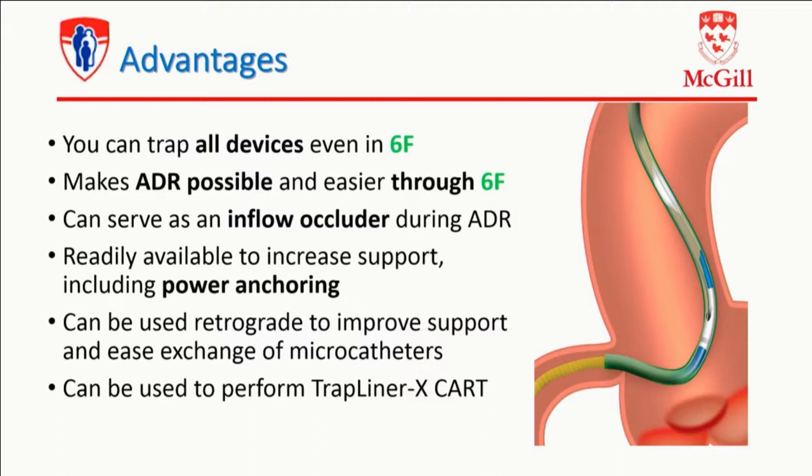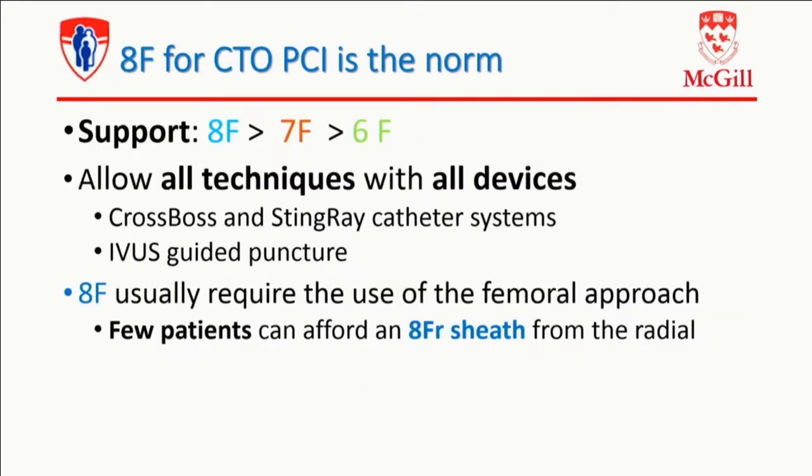It can be used retrograde to improve support and ease exchange, and it can be used to do reverse CART. And actually, you can use the balloon actively to trap your retrograde wire when you hit the Guideliner. So there's a lot of things that once you have it, it's very interesting how to use it. But we know 8 French for CTO PCI is the norm.